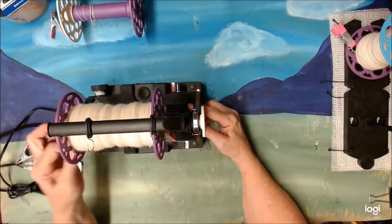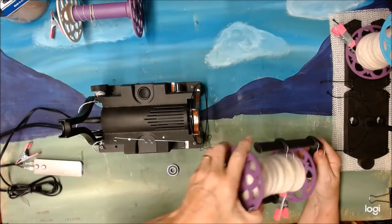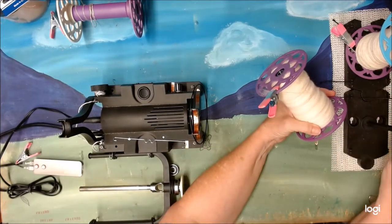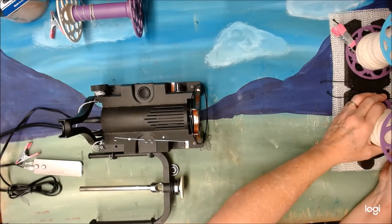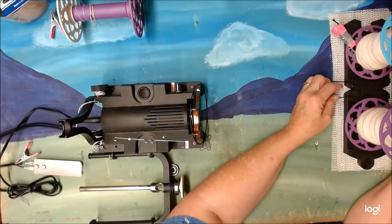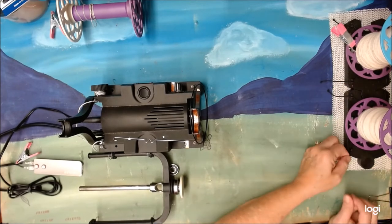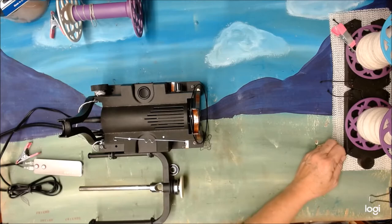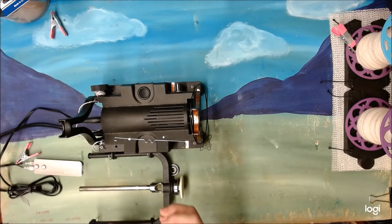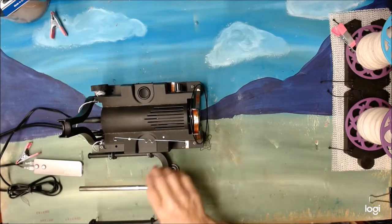Okay. So now I'm going to take this off, and I'm going to move it over here onto my Lazy Kate. And this elastic right here puts a little bit of tension on the bobbin, if I get it in the right place, so that it doesn't run away from you. And then we're going to put a fresh bobbin on. And I just plied a different yarn a few minutes ago.